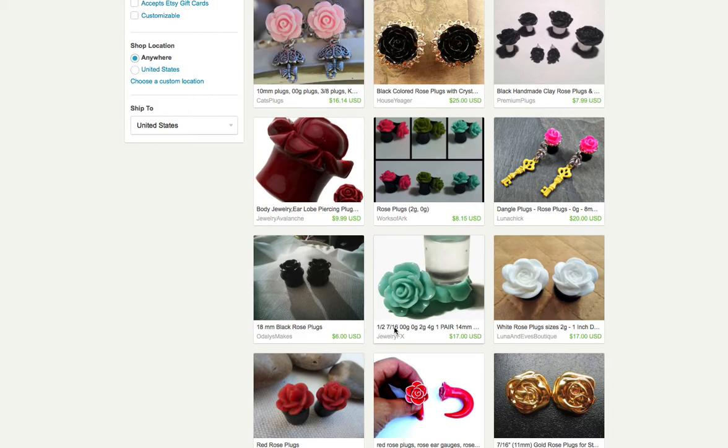Another thing is that people need to start taking advantage of this part of the description right here. So it's about the first 27 characters of your description or so, including the spaces, that is displayed.